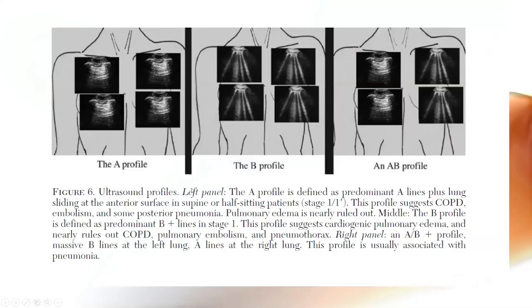All right, back to the BLUE protocol. These are the patterns which he described. So you can read all this wonderful text, but the A profile is considered normal. Each of these pictures is the same picture in all these areas. So bat wing, you've got one A line, all the same, in all four areas. The only thing you can't tell is whether there is lung slide or no lung slide. If there is lung slide, there is normal aeration.